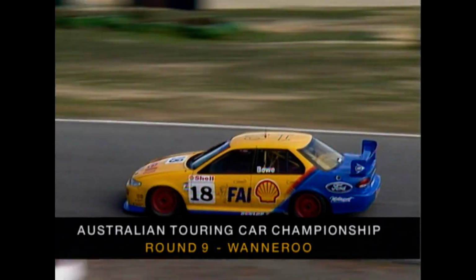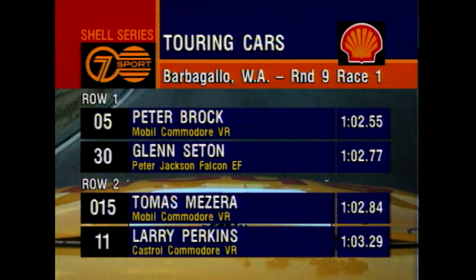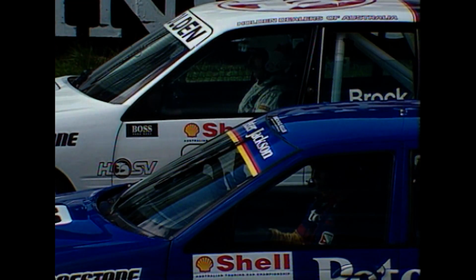Australian touring car action now, the 9th round of the series from Wanneroo, and series leader John Bowe has problems. After a crash during the dash for cash, the car's severely damaged and he will have to make his way through the field. Title rivals Peter Brock and Glenn Seaton start from the front row.